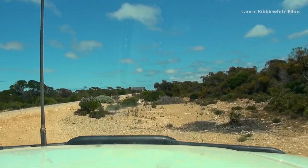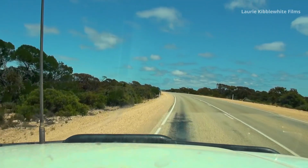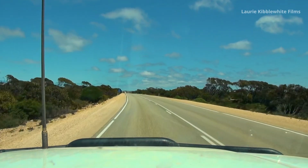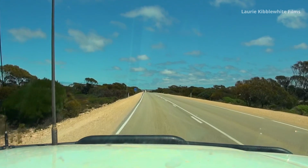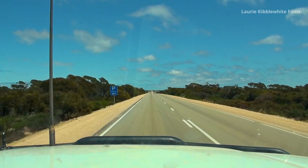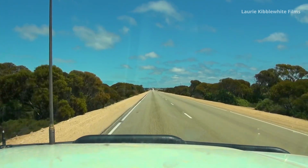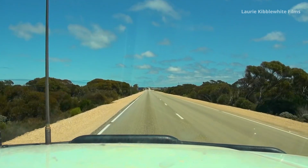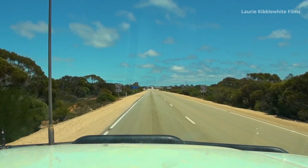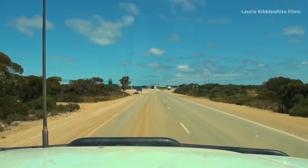Without any fanfare at all, we're back on the main road. So that was 86 kilometres. And there's absolutely nothing there to tell you that's the Old Eyre Highway. So it actually starts right opposite.